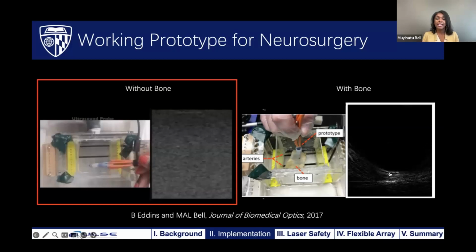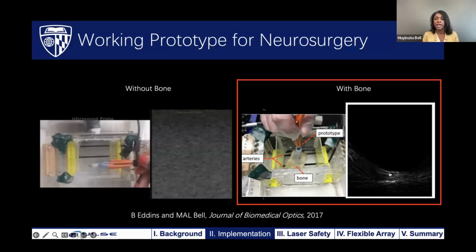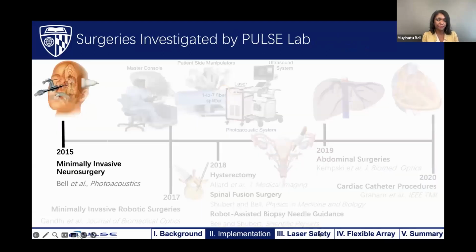And so we added a layer of complexity to the mock surgical setup. And on the right, you would be able to appreciate how well the technique works even in the presence of bone. This was previously a video, but it looks like the video is not playing right now. And we would basically see that the same information is conveyed even in the presence of bone.